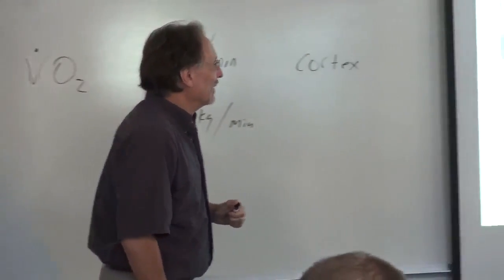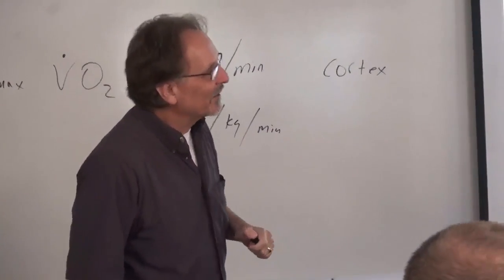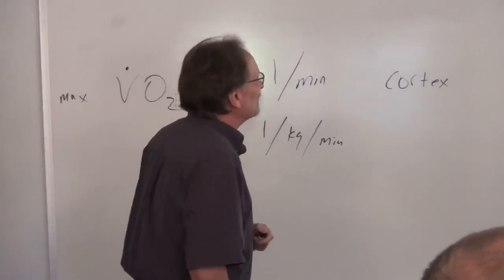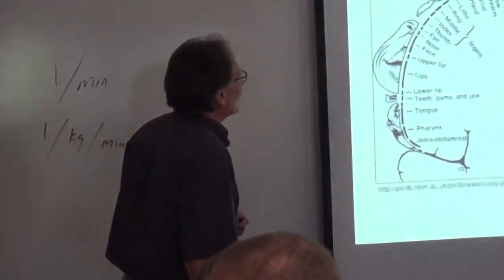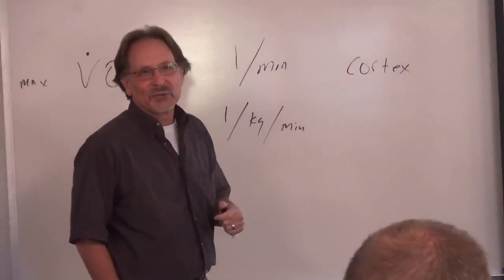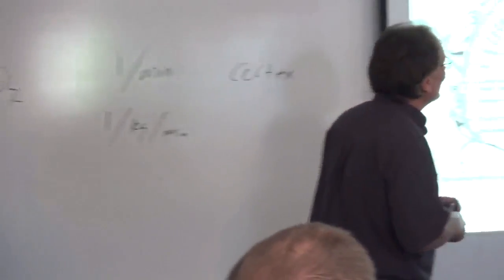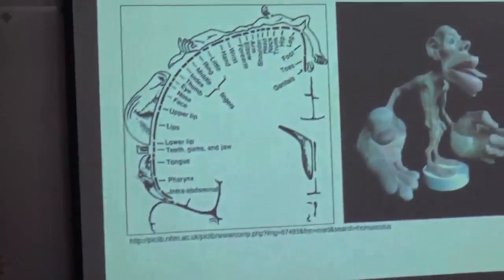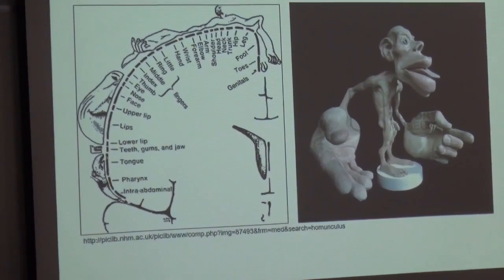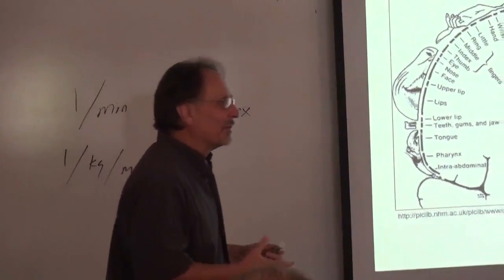This is represented by what are called homunculi. Homunculus is singular. Homunculus just means little man. That's all that means. It's a medieval term. It was once thought that they had homunculi doing all sorts of things in their body that were so small we couldn't see them. So that's medieval, but we retained it because a sensory homunculus shows the relative allocation of cortical tissue to that part of the body.